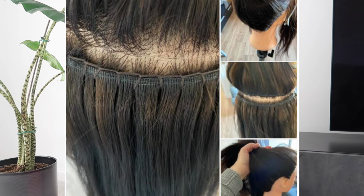So I got the invisible weave first, and that is essentially where they weave the extension into your own hair, but your hair isn't braided. Got the extensions out. One side was up here and one side was down here. It completely broke my hair into pieces. It was so thin, so sparse, so brittle. I was like, hell no, am I ever getting that again?